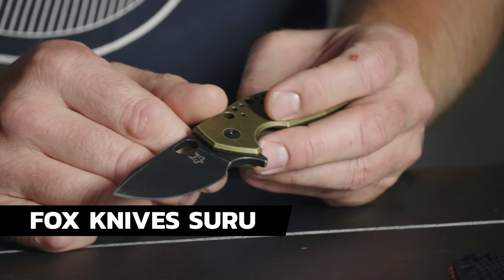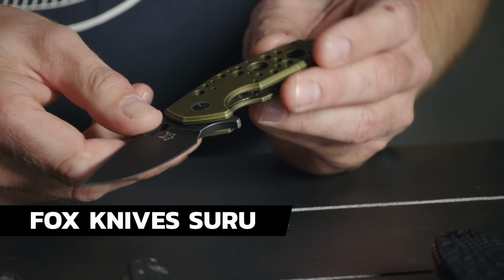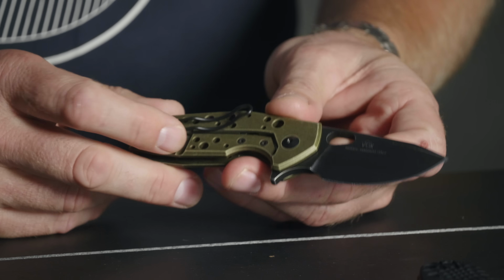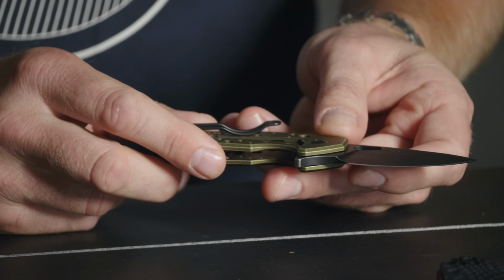So tell us about the next one, and maybe point out something that makes it a Vox design. Does that make sense? Yeah, I'm just thinking. So this is the SURU, also from Fox Knives. The SURU just got overall knife of the year. Congratulations! Thank you. This design won at the Blade Show, so we're pretty proud of that.